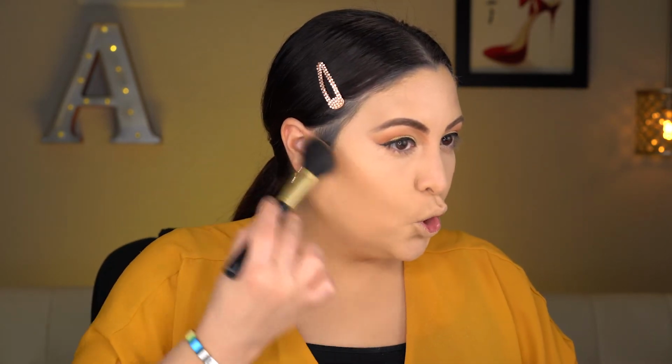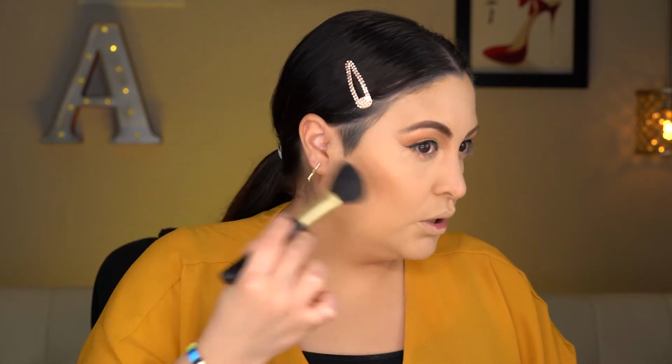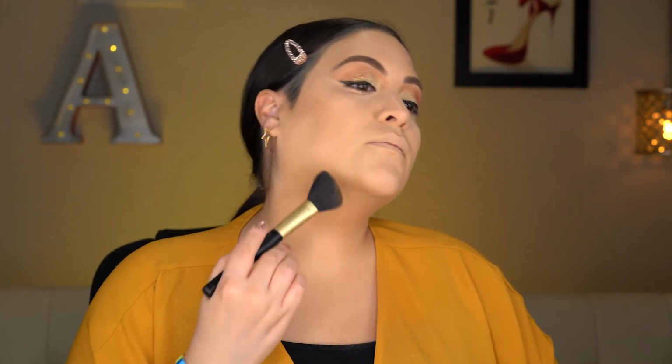For bronzing or contouring, I'm going to use my Milani Silky Matte Suntan Bronzer. So beautiful. Love it. And this shade I feel like is the perfect neutral to just really contour with. And I just realized I'm going to get my earrings so dirty. They probably have makeup all over them, just like my hair does.